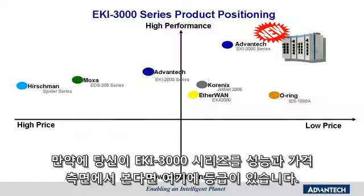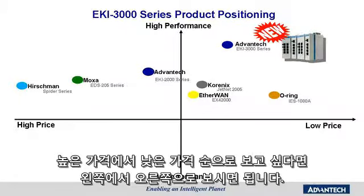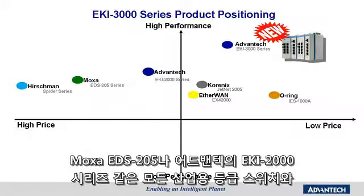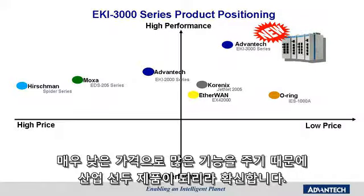If you look at the EKI-3000 series in terms of performance and cost, I made a grid: high performance on the top, low performance toward the bottom, high price and low price. Going from left to right, we look at the Hirschmann Spider series. They're usually a little bit more expensive in the market. Moxa's EDS-205 plastic chassis. We have the Advantech 2000 series, which is our industrial grade switches. And on the upper right is our Advantech 3000 series, which sacrifices a little bit in terms of casing. It's a mixture of plastic and metal, but at a very low price and with a lot of features, I believe this will be a key industry leader product.